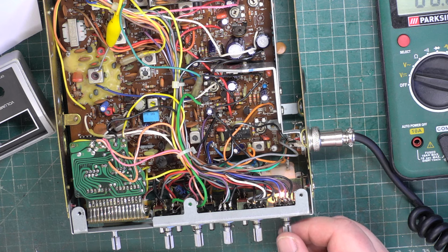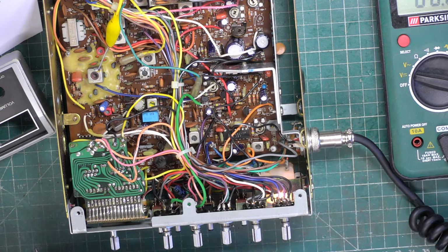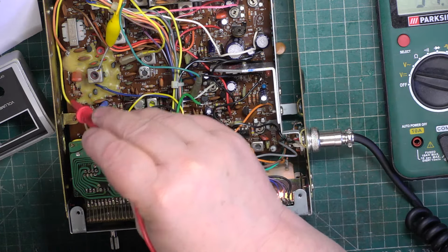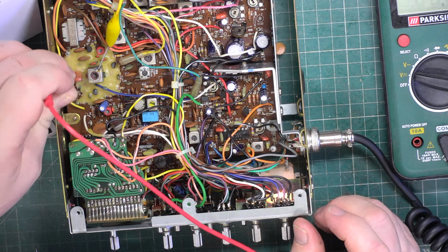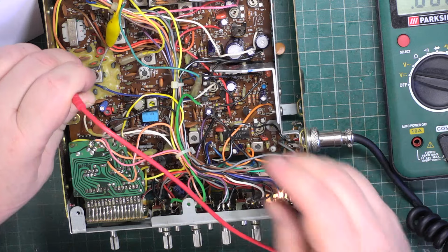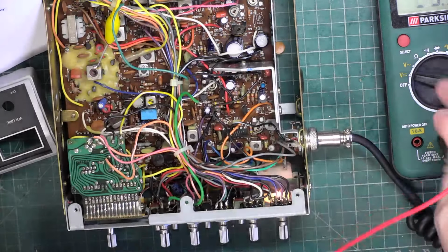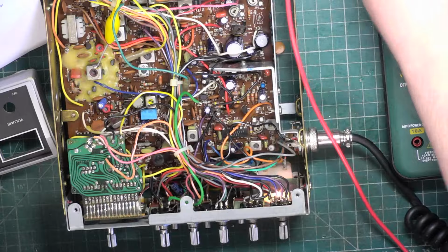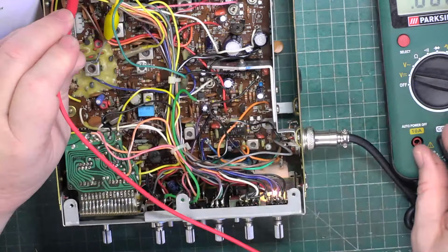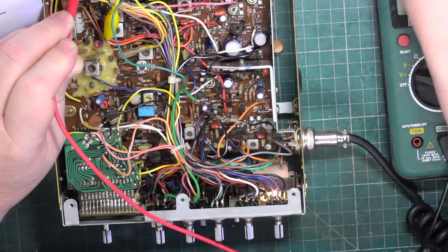I think it's channel 40 on these sets. There we go, channel 40. Change glasses. And far side of resistor 4 is the test point 1. Why am I getting nothing? What on earth is happening with the meter? Oh, our yellow lead is open circuit.